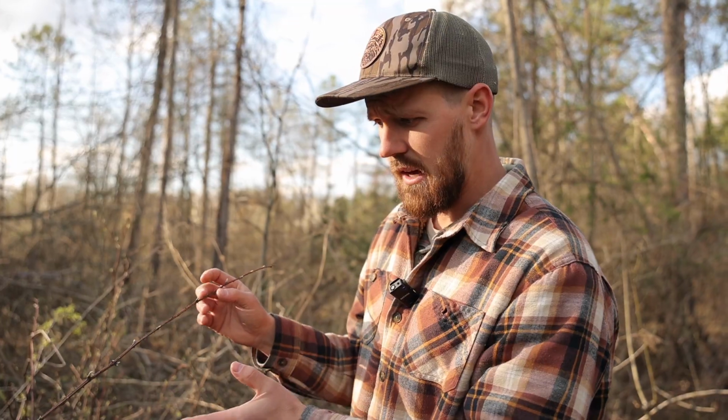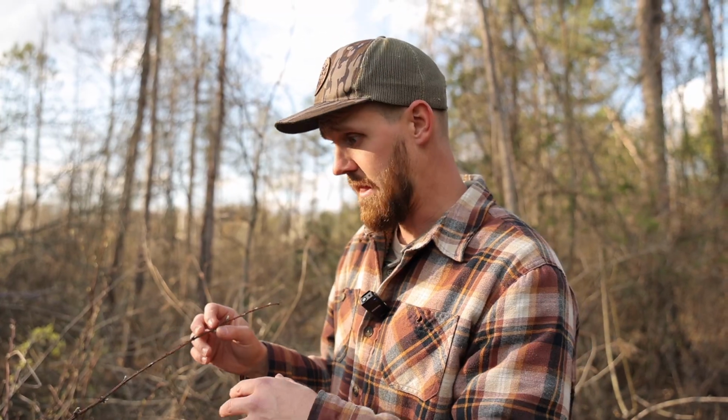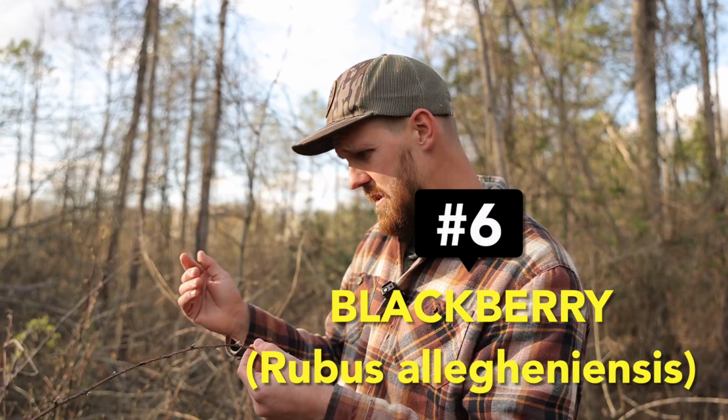All right, this is probably one of my all-time favorites. Not only do deer love it, but when you see it growing in certain environments, it's signaling you that there's early successional habitat available and there's sunlight getting to the ground. This right here is blackberry. It's in the rubus family.